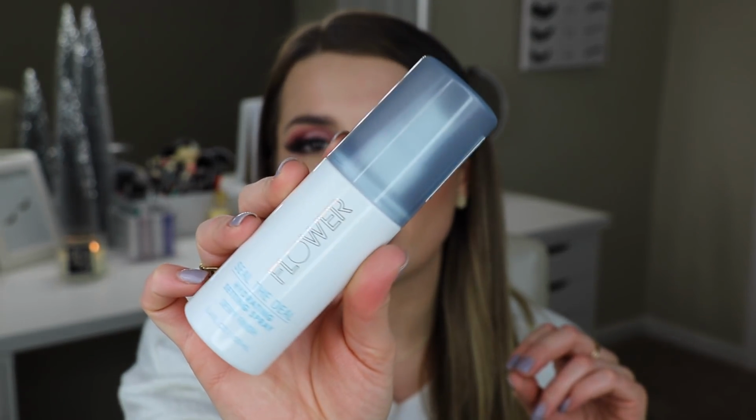Last but not least, I'm gonna talk about setting sprays, because I love setting sprays for a nice dewy finish. I've grown to love the Flower Seal the Deal Hydrating Setting Spray. It's the dewy finish. This you can just find at Walmart, at the drugstore. I love this stuff so much. It gives you a nice finish. I have it on right now, so it's held up nicely.